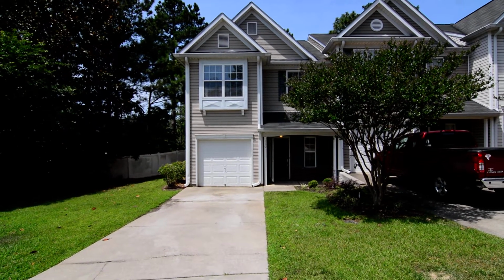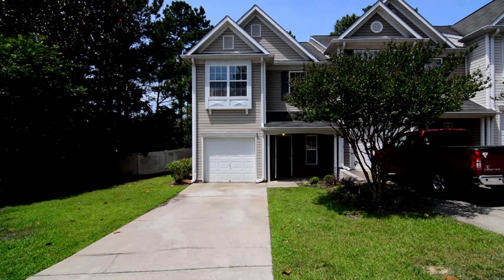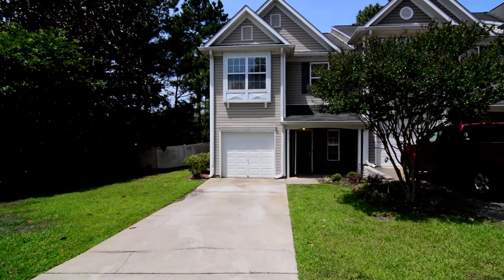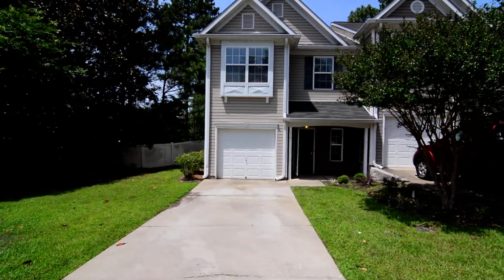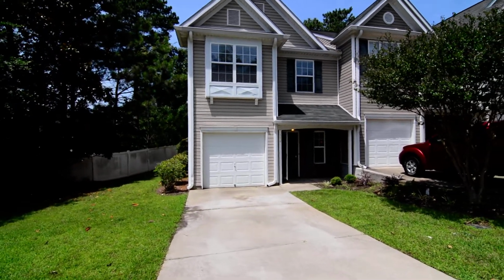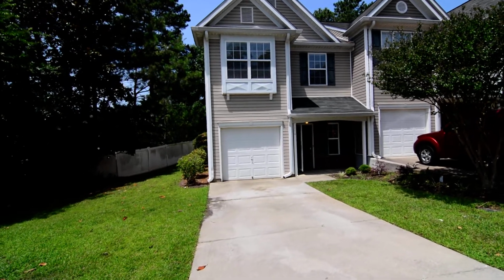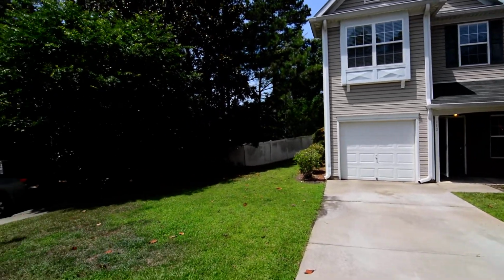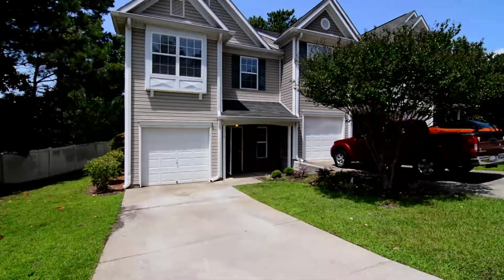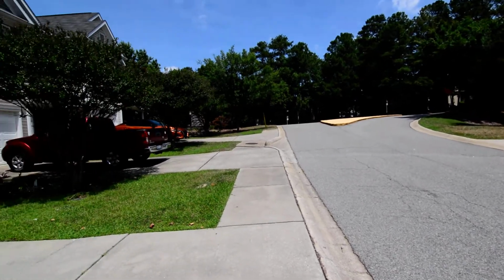Welcome to 110 Windstone Drive. This lovely 3-bedroom, 2.5 bath, end unit townhome with a 1-car garage, covered front porch, as well as hardwood flooring throughout inside. It's located in the Windstone neighborhood in Harbison, Northwest Columbia.